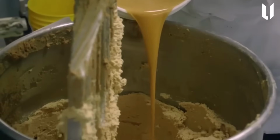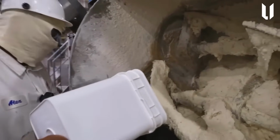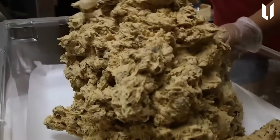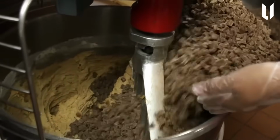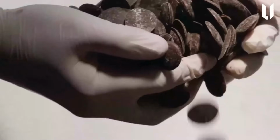After the dry ingredients are thoroughly mixed, the liquid ingredients, such as butter, eggs, and vanilla extract, are gradually added to the mixture. Adding these liquids slowly ensures even distribution and prevents the dough from becoming overly thick. The mixer continues to operate, incorporating the liquid ingredients seamlessly into the dough. Once the dough is prepared, the chocolate chips are readied for incorporation.